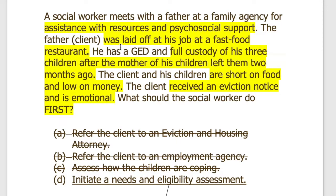However, we don't have more specifics about these. There's a lot of stuff coming up at once, but we don't have a thorough assessment about exactly what his priority is at this point. So the appropriate thing to do is going to be to initiate a needs and eligibility assessment. Based on that, we can start to provide resources and explore what it is that he wants more help on, and then go from there.